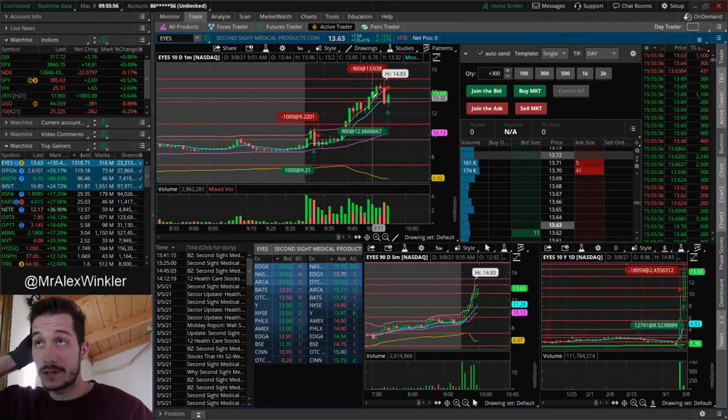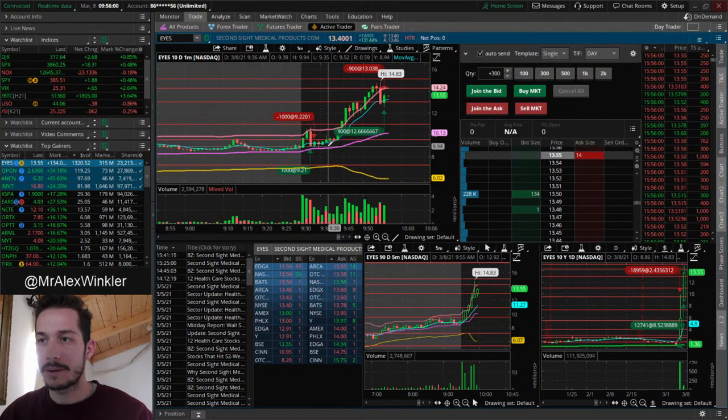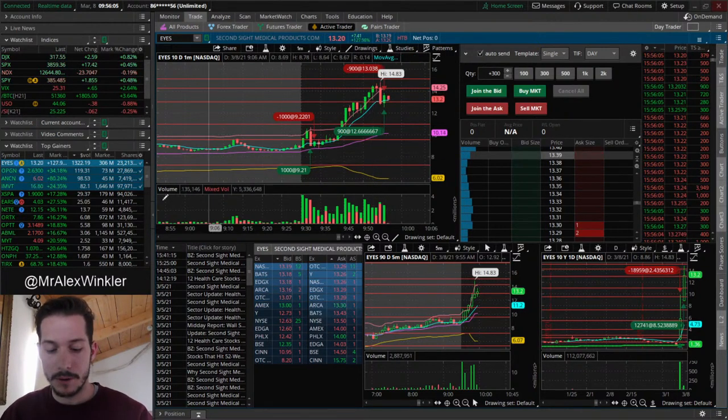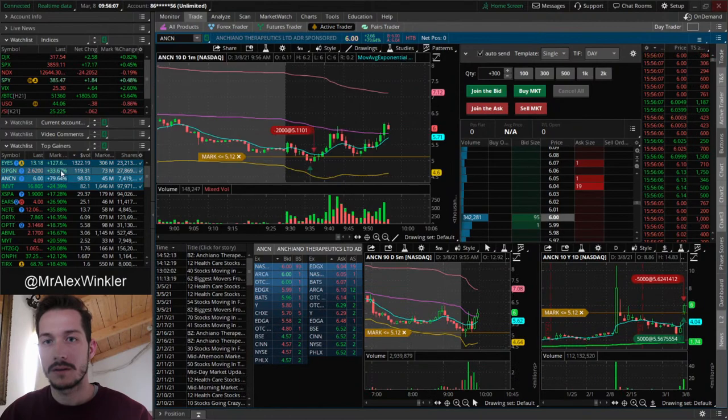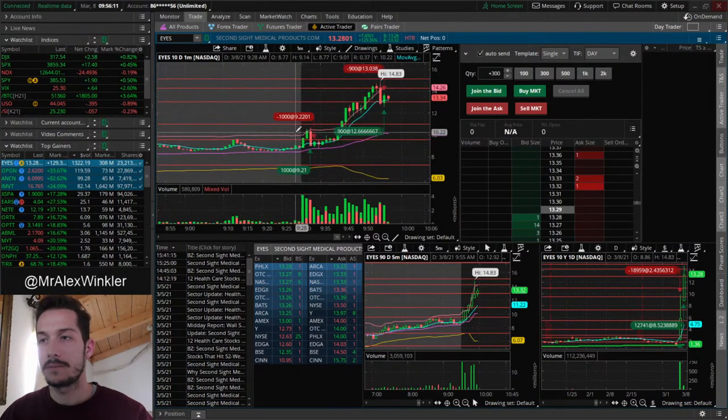That was a bigger flush. I learned from this flush that I didn't want to buy on the red candle. I was going to buy the second red candle. That's why I traded that one. ANCN, guys, above VWAP. Are you guys watching this one? It looks kind of tasty. I'm going to keep an eye on it on my second screen.